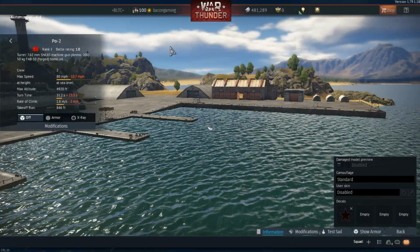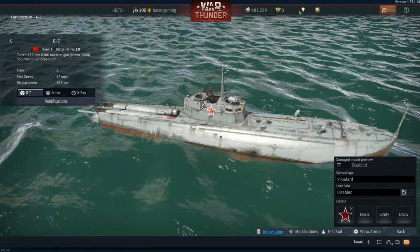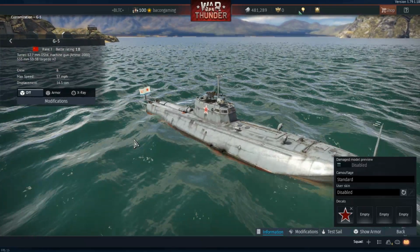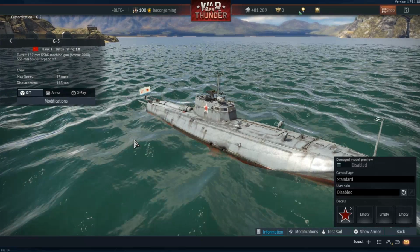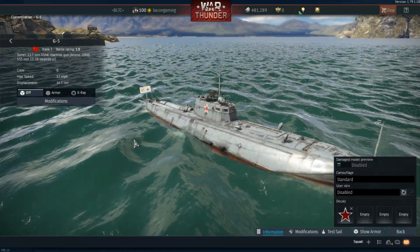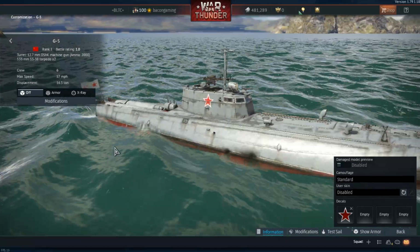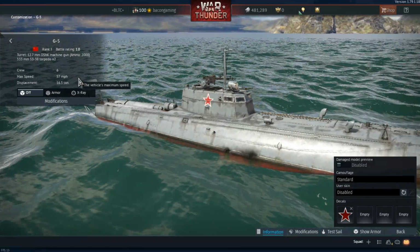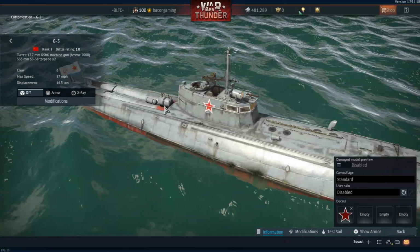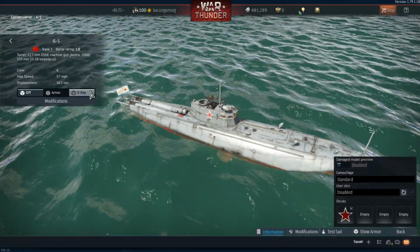So this is actually a motor torpedo boat. It looks very much like a small submarine in my opinion. But what I really like is the speed of this vessel. 57 miles an hour, very good speed there. 6 crew overall, 6-person crew. And it is a 1.0 rating because it is reserve. 16.3 tons of weight or displacement. As well as the fact that you've got a single 12.7mm machine gun and twin 533mm torpedoes on the back.